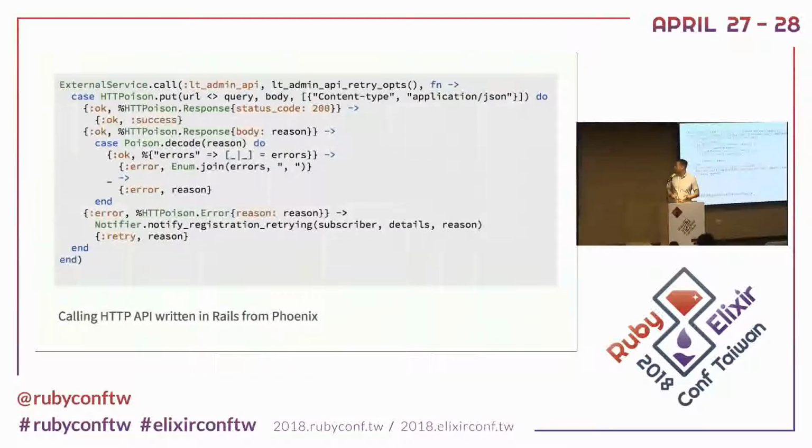So here's an example where we're calling an API in our Rails monolith from Phoenix. You can see that we're using this module called ExternalService, which is actually a hex package that wraps your requests with automatic retries. It's got a circuit breaker built in, so if the other service isn't responding, it'll stop sending requests for some sort of timeout period. If the request times out, it'll retry with either linear or escalating periods between. So every 5 seconds, then try a minute, then try 10 minutes, or however you want to configure that. And that's something that we just imported in, and then we're just using this HTTPoison module to send the request and then respond to the request. So it's pretty straightforward.